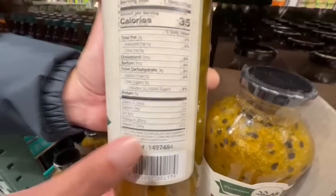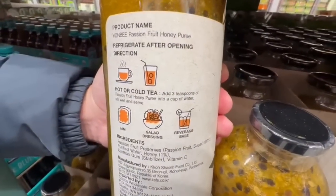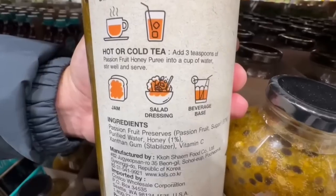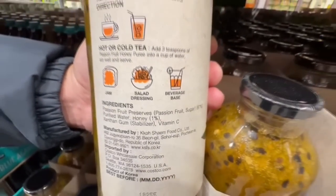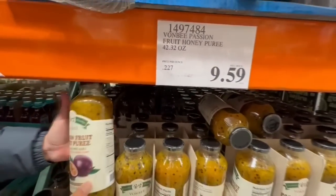But you know what? There are several ways you can use this item. You can use it as a jam. You can make a salad dressing out of it or use it in a beverage. And the way I tried it was actually a beverage. I think they only added water and tons of ice and probably a couple tablespoons of this puree. But it was a really refreshing drink. I really liked it, and I think you will enjoy it too.